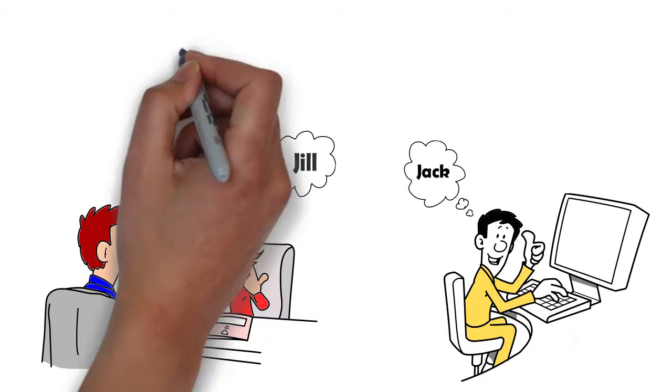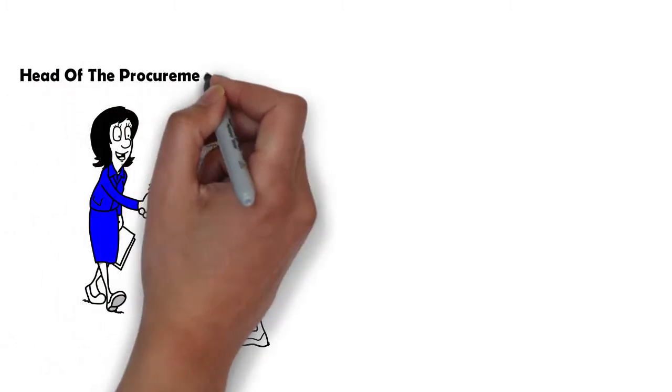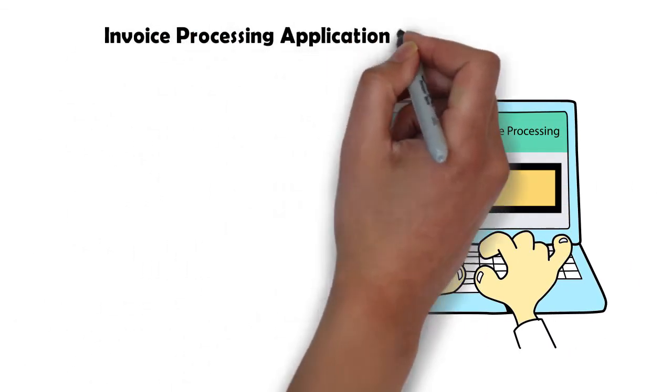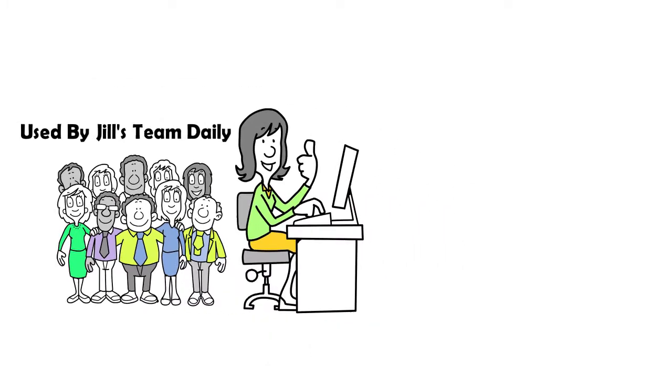Jill and Jack are execs in ABC Enterprises company, where Jill is head of the procurement department, and Jack is running test automation practice. Invoice processing application is a high-importance software at ABC Enterprises that has been used by Jill's team daily and tested by Jack's team.